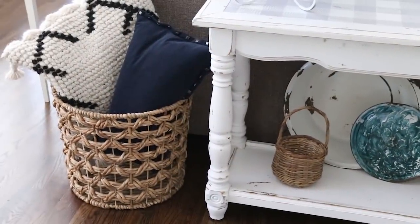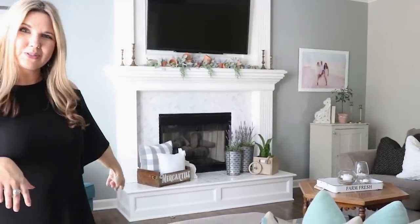This basket beside here is from Home Goods, and the pillow is from Home Goods in the back. And I'm not really sure where that blue one is. If I had to guess, I would probably say TJ Maxx or Home Goods. On most of my videos, you guys see this angle of my couch because I sit right here on one of my bar stools so that I can use all of the natural light that comes in.